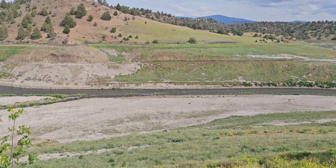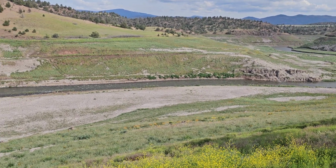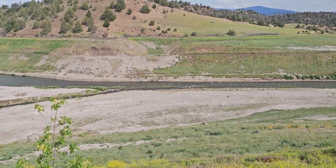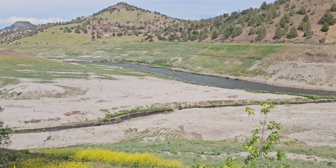Today is May 25th, 2025. This is the Klamath River. I'm making my way down. This is where Camp Creek comes in. I'm making my way down to where the former dam used to be.